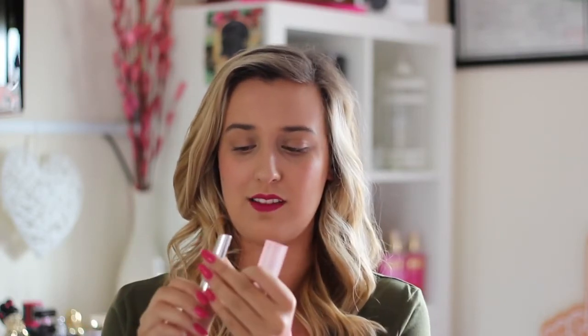So I'd say this is maybe a balm with a lipstick, because it's one of those ones where when you put it on your lips it reacts to your lips or something. I don't really know how it works, but basically it's a really nice pink. It comes in this pink clear packaging, and then the tube is silver. I just think they're really good quality packaging, these as well. But then basically just a really pale pink shade.